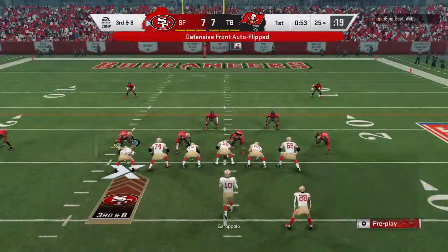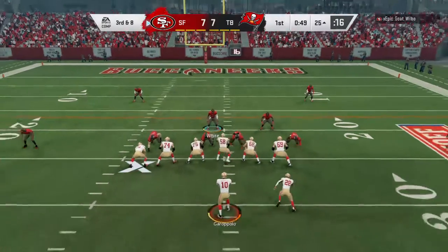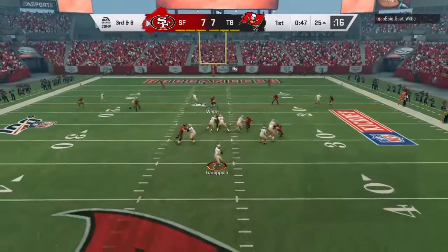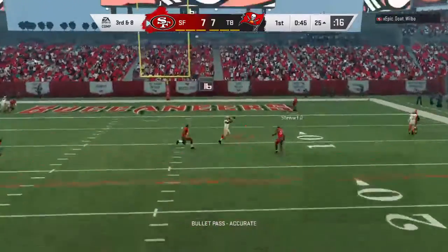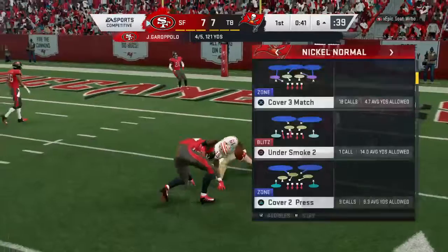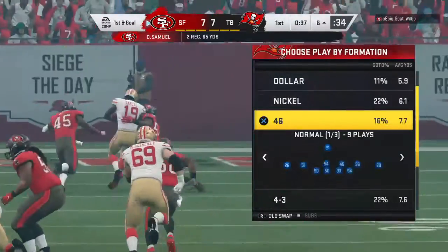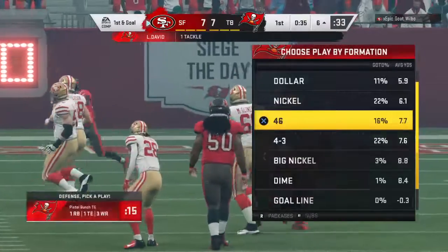I think doubling him has to be a priority because you can't move up to the next level if you don't take care of him first. Throwing now is Garoppolo. Completes it to Samuel. And he will be brought down at about the 6-yard line. They're able to convert on 3rd down, and that sets up a 1st and goal.